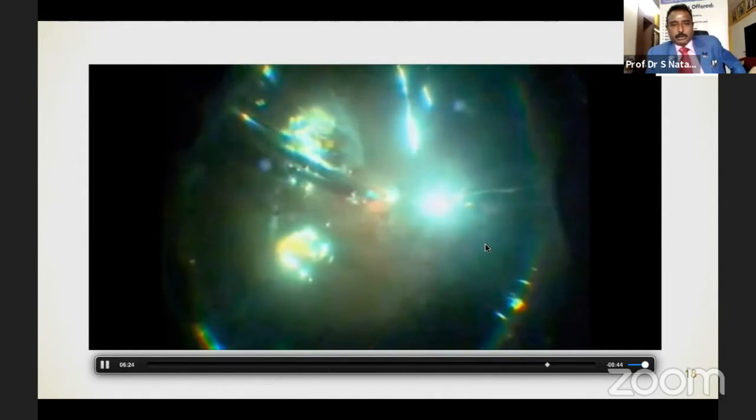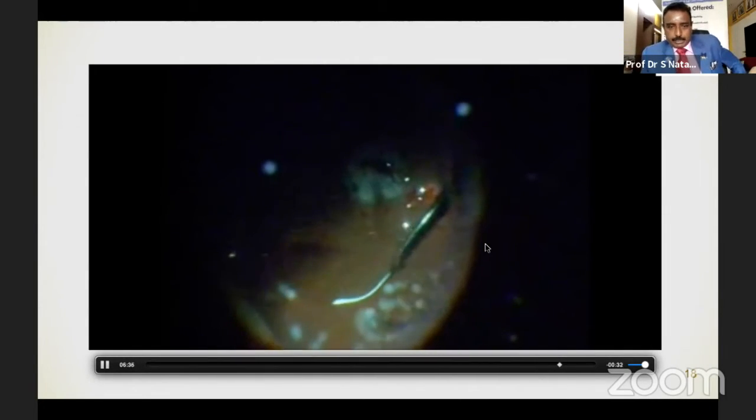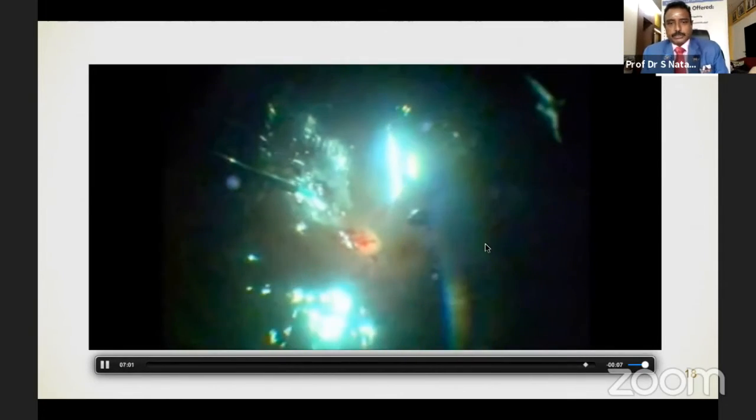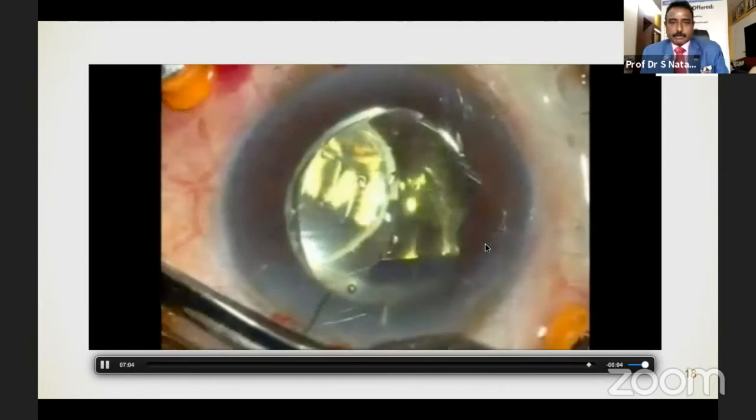You should do a thorough pan-retinal photocoagulation, except the optic disc and the macula, so that all the anoxic retina is ablated, so that the oxygen demand will be less, so that the optic disc and macula can function well and the patient can see well post-vitrectomy. I'm completing the endolaser, and then finally removing the PFCL which is there. This is again at the completion of panretinal photocoagulation.